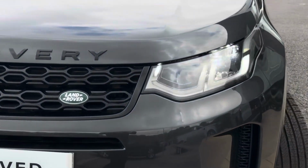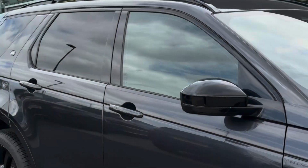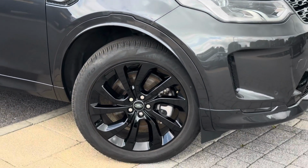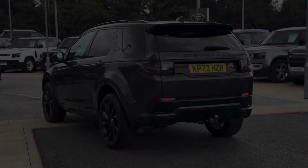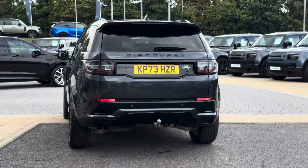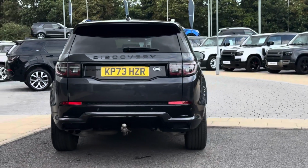Cascading on the side, you're going to find further features, all courtesy of the black exterior pack, as it sits with utmost pride on a set of upgraded 20-inch gloss black alloy wheels. To the rear, you're going to notice your privacy glass, ensuring all contents and passengers are safe from prying eyes, and the sleek look of your rear LED tail lights.